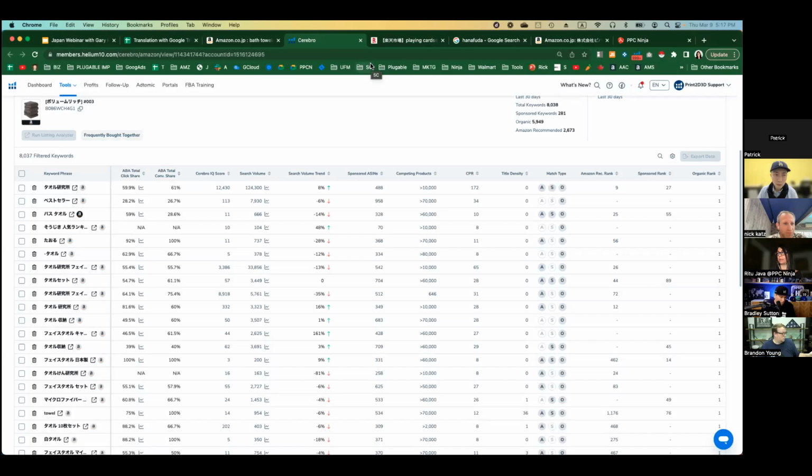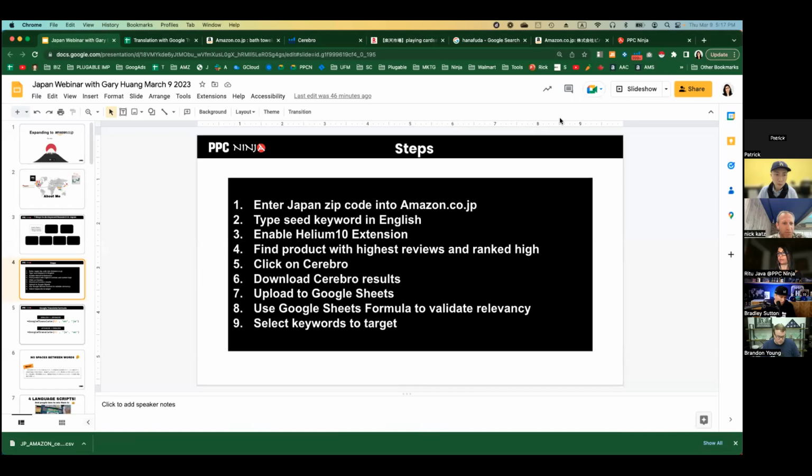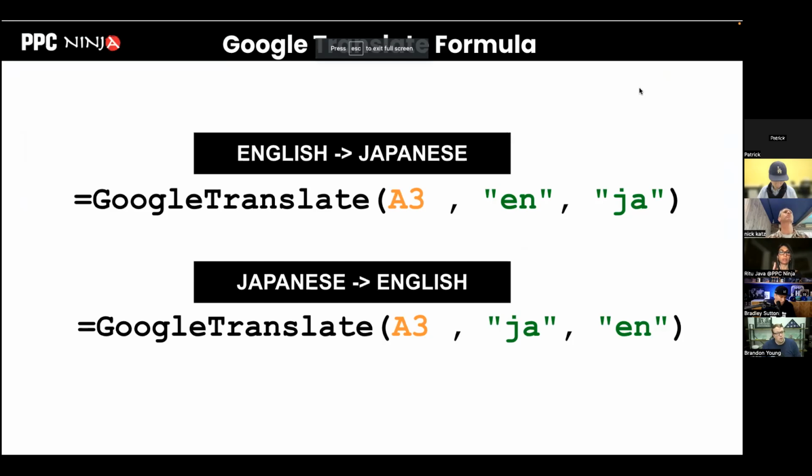And then while that's downloading, let me just show you something which I have here. It's a Google Sheets formula, very handy. It can be used for anyone who's learning any language, right? It could be English, Japanese, any language in the world, you can use this. So there's two formulas you want to know. The first one is basically how to translate from English to Japanese, and the second one is from Japanese to English. So it's basically just Google Translate, and then you point to the cell, whichever cell it is. And then you type EN for the source language and JA for the destination language, or the other way around, right? So that's the simple formula.